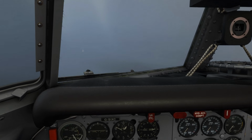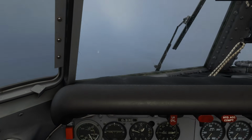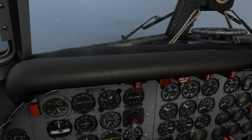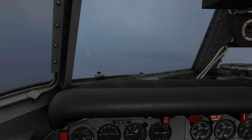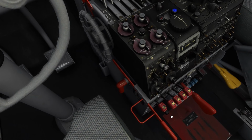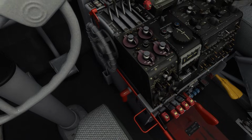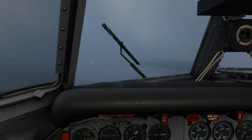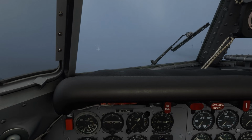Looks like it's quite a crosswind actually. Get the wipers on. There's the runway. Anyway, we'll disengage the autopilot. Get the gyropilot off. So that's actually going to be my first crosswind landing in the DC-6, should be quite interesting.